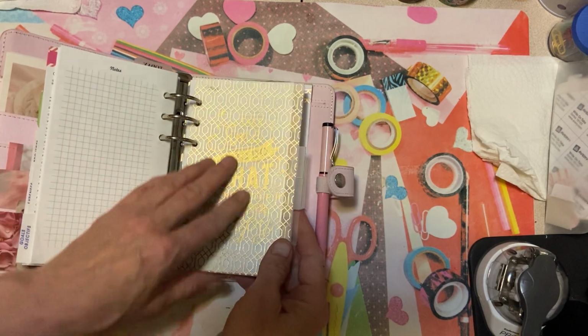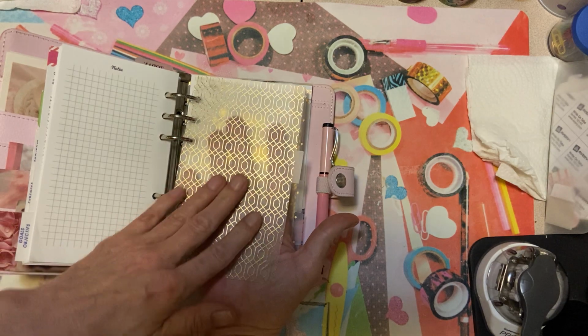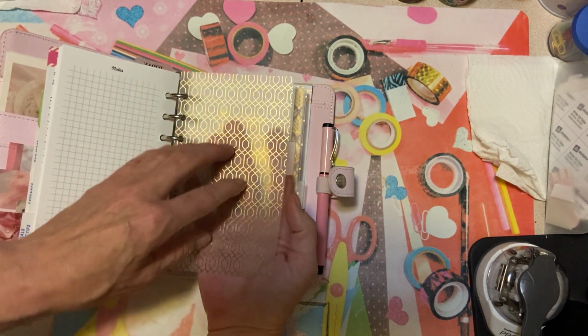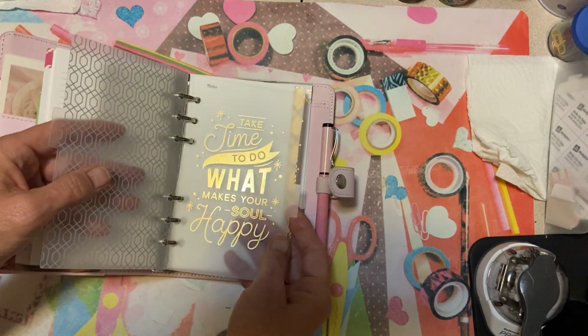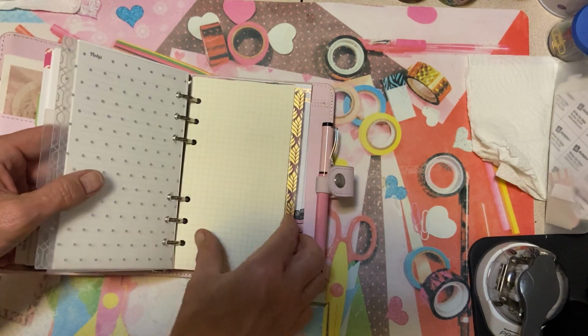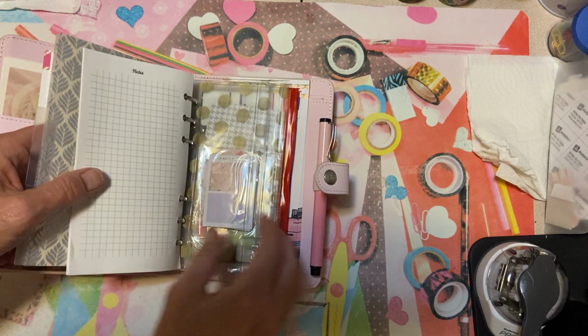And then these inserts here, or these dividers, they're like gold plastic. And I've left them in here for now with some extra stuff. They'll probably come out and I'll probably put them into something else. But for now, I was just working through it.